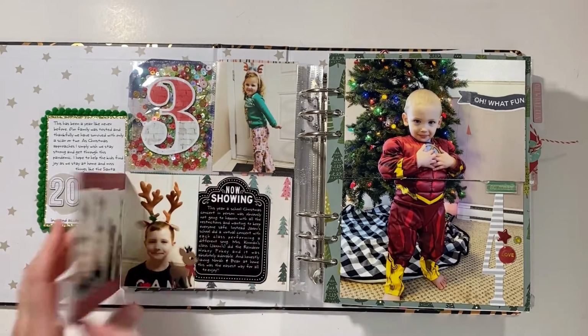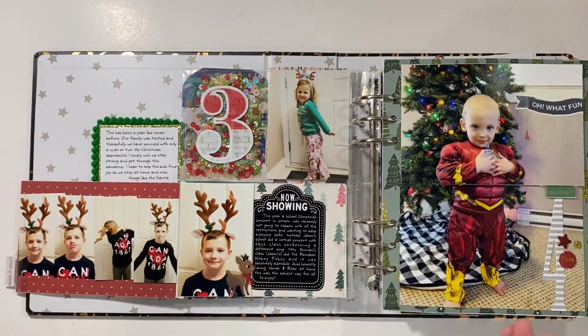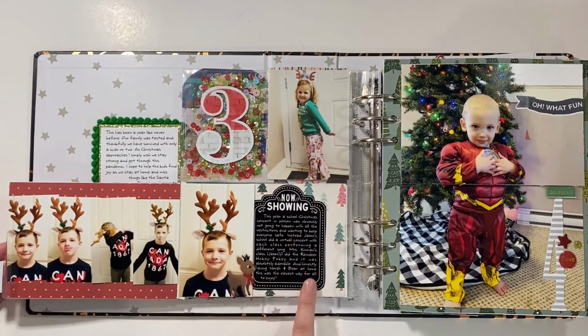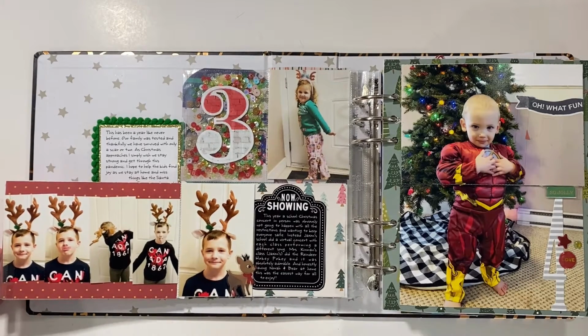That is the performance that my son put on for his school that year. Of course, being COVID, we couldn't go to it, so it was recorded and then we got to watch it. But he had to wear these fun antlers to his performance. So I just kind of wrote about that and how excited he was to do it. And he did a really great job.